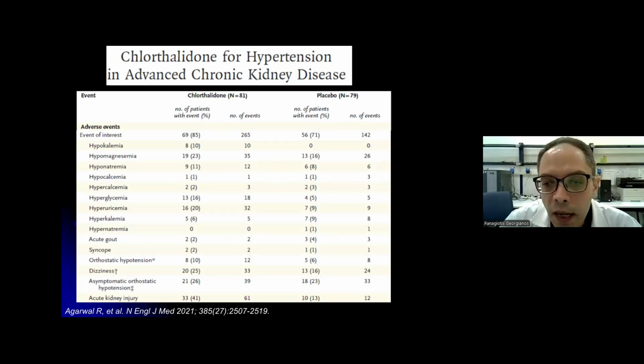Based on this clinical trial evidence, chlorthalidone is now recommended by the European guidelines as the preferred fourth-line therapy for the treatment of resistant hypertension in patients with advanced stage 4 chronic kidney disease. However, the use of chlorthalidone in daily clinical practice should be sensible and with careful monitoring of our patients for the prevention of adverse events.